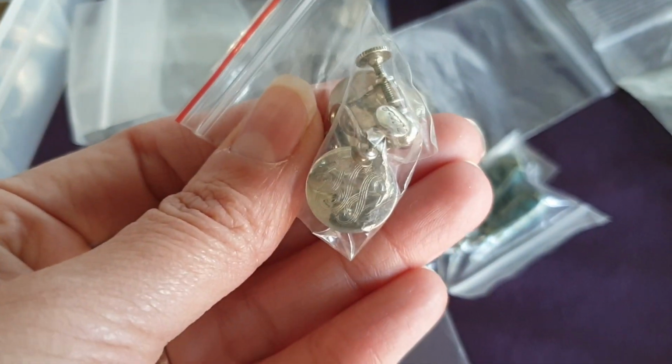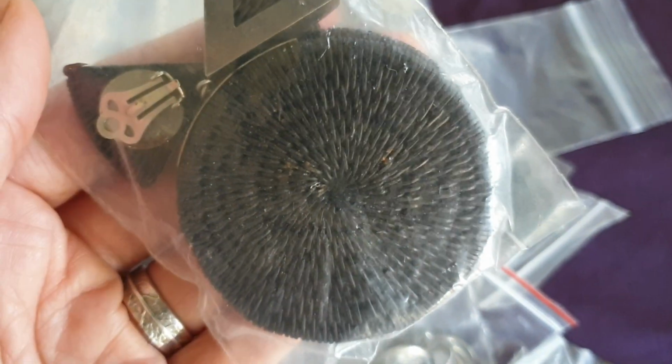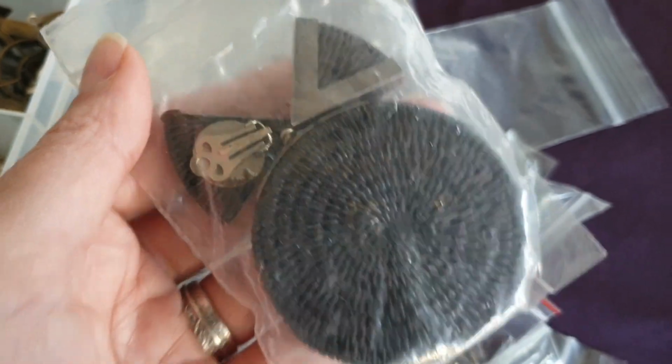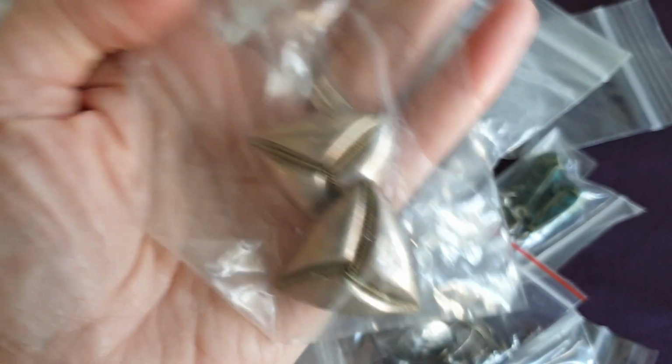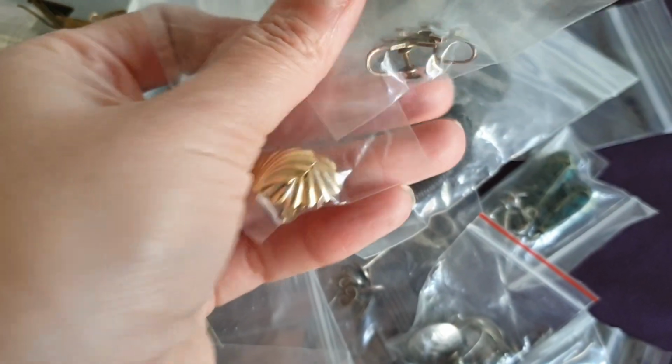Some more hand carved ones. These are really cool. They're like a woven basket, and then they have sterling around the top. And they're clip-ons, and then they have some paua shell on the front. Anyone seen anything like them before? These are some really big Mexican clip-ons. And then just some other pairs.